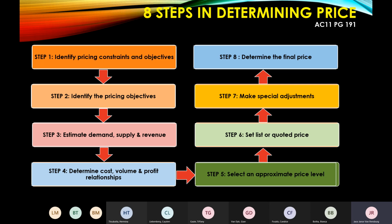What's important for me in pricing, there are 8 steps that we've followed to determine what is a correct price. And there are some aspects that we consider in the process. We're going to start off by determining what your pricing constraints are and what your objectives are. What do you want to achieve with a certain price? Do you want to penetrate a market?